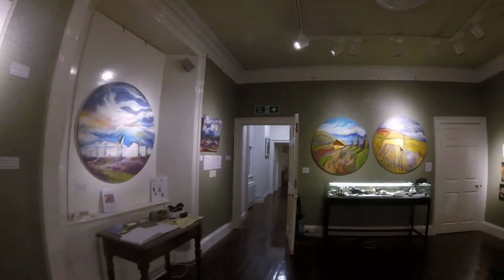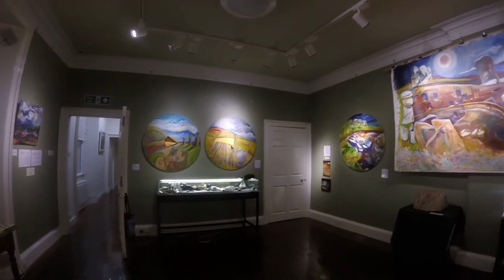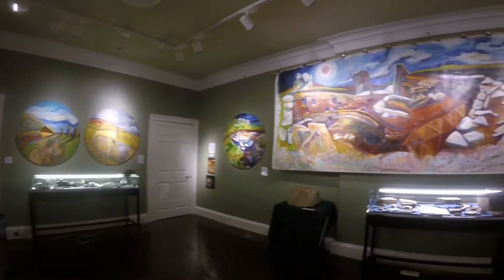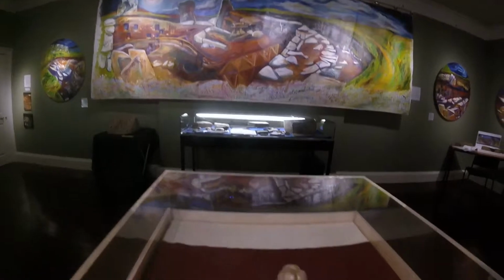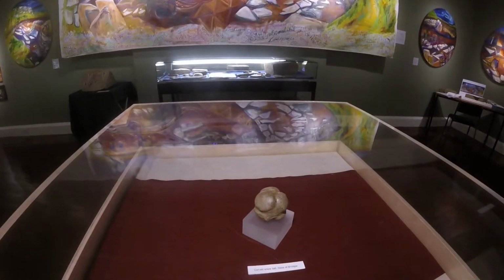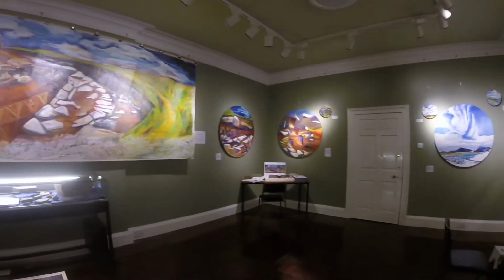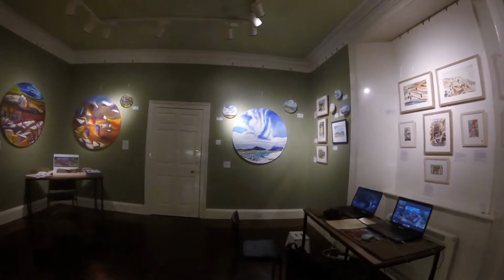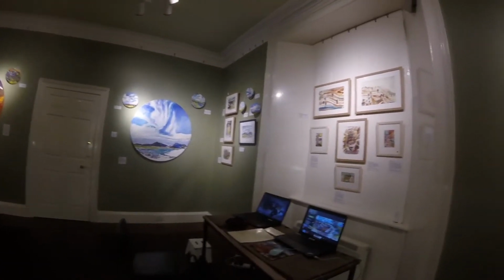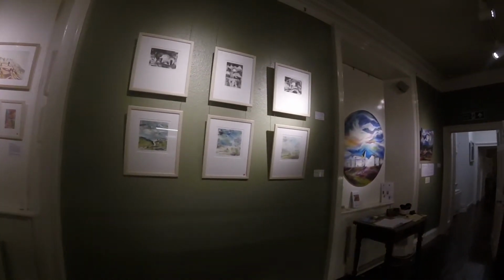Round things, and around we go. Rounds before, after, during, but even before painting. Around the exhibition, technology, paint, and stone meet, printing press and ink reveal.